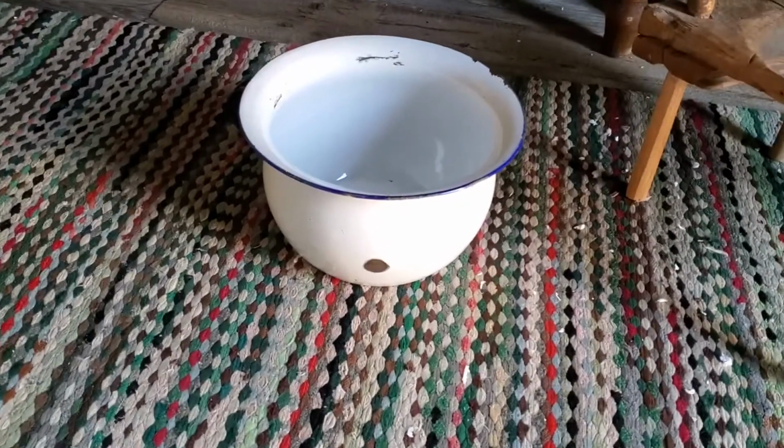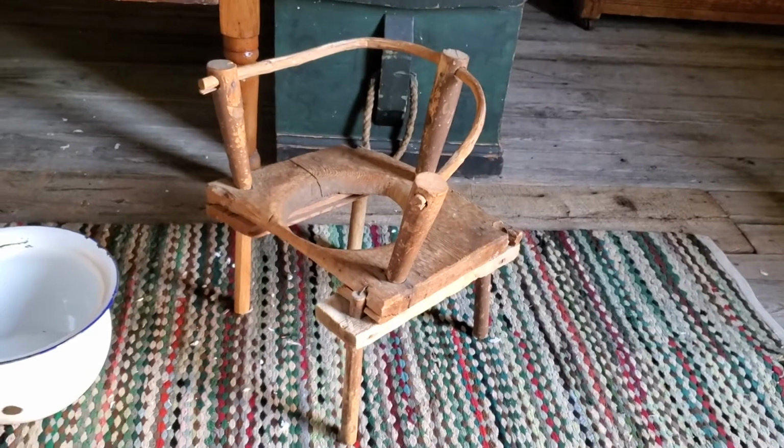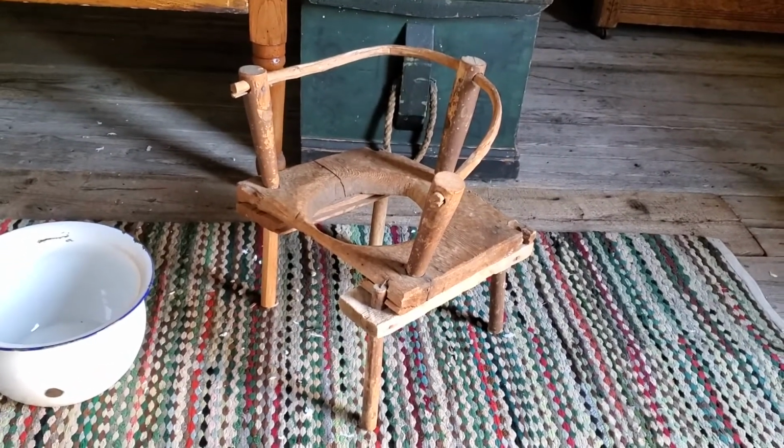But for the littlest ones, you might recognize what this is. This would be one of the very first potty chairs, and that would let a little one have a little bit of support. So they did find ways to take care of all their needs during those cold, dark winters in Ephraim.